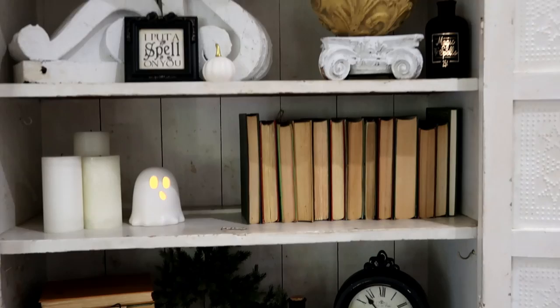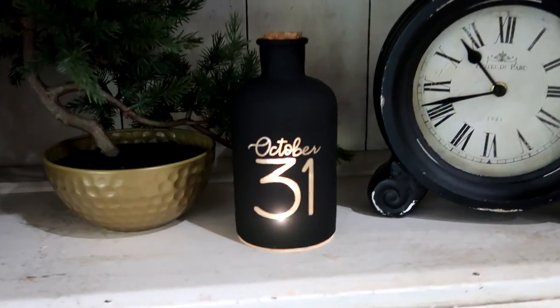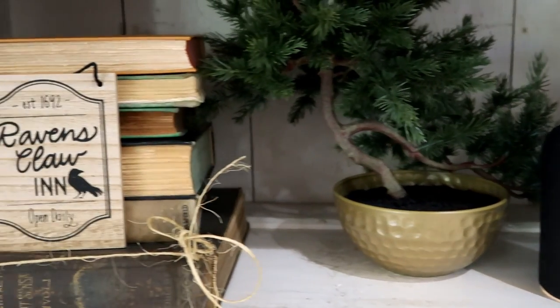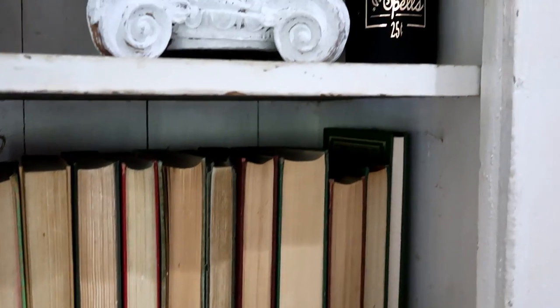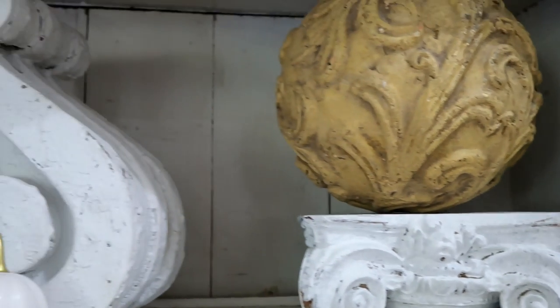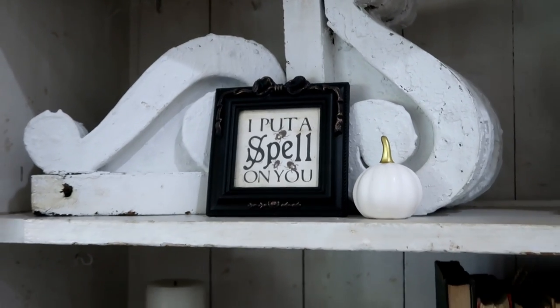Then I just found some little things in the Target dollar spot to put in here. These light up jars. That cute little sign. Ghost. And then that jar. And that I got at Michael's.